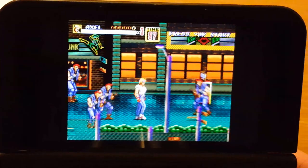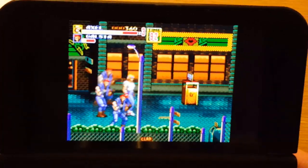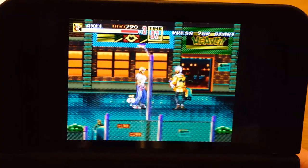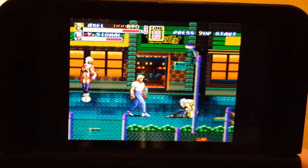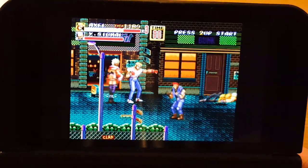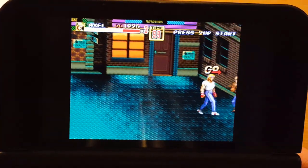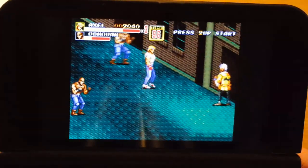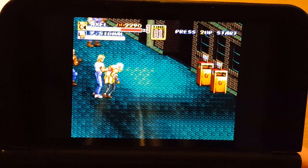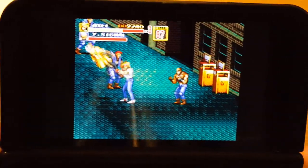Yeah, I have got the brightness turned down a wee bit on the GPD, so that's why it doesn't look quite as bright. The controls in both bits of hardware are absolutely perfect. Certainly doing a bit better in this version than I did in the other one. So absolutely no noticeable differences at all with the Mega Drive emulator. So right, let's take a look at something else.